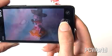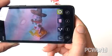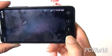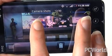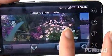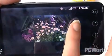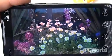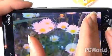The EVO 4G has an 8-megapixel camera, and it's pretty good. I shot some photos indoors and out, and I was pretty impressed with the quality. It also has a couple of onboard photo editing features, and you can also record HD quality video. The other cool thing is that it has a front-facing 1.3 megapixel camera. And what else is this good for but video chat? So you can look at your friends and talk to them at the same time.